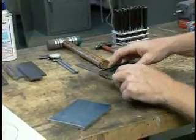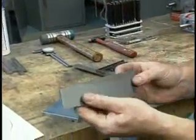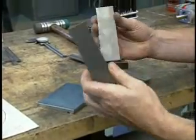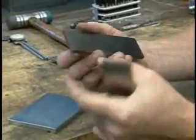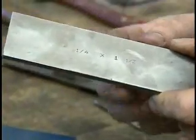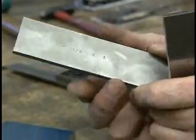A far more accurate way to do this is with parallels. These have many uses in the shop. This is just one of them. This particular parallel is 1/4 inch thick and 1.5 inches wide. That is a very accurate 1.5 inches. That's 1.500 inches.